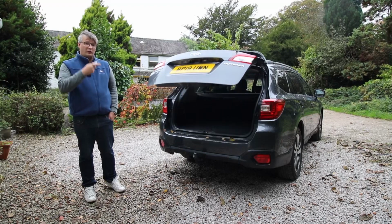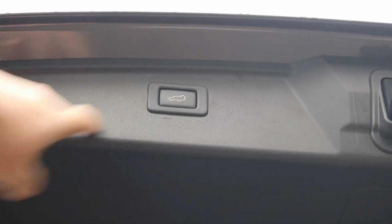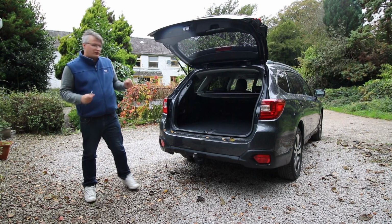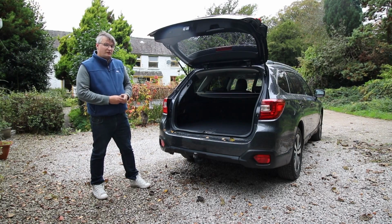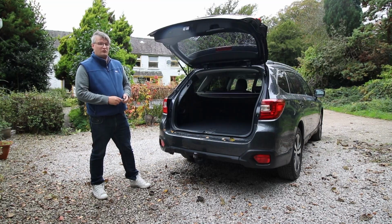If I press it again, it will actually close. And you can also close it using this as well. And there's a button on the dashboard too. Subaru have been very clever. They've actually dropped this lip, so there's absolutely no boot lip now, which is great to hear. 512 litres of space, which realistically you could get a fair few holdalls and suitcases in there.